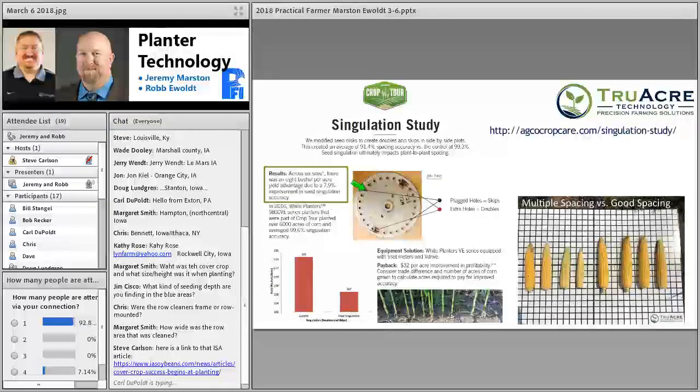So we went out and found this study. This is an AGCO study. They did pretty similar to what we did. I always joke around and say they stole my idea, or maybe I stole theirs. I'm not really sure which, but I'm gonna side that they stole my idea, just because.